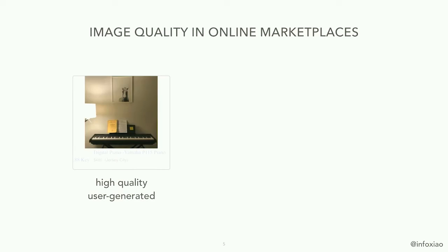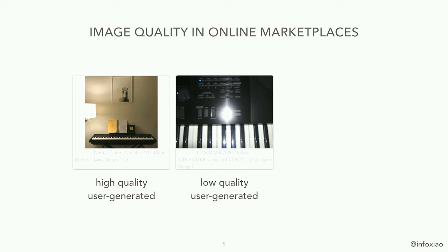However, there is a big problem with image quality generated by users: they are of wildly different quality. Sometimes they can be pretty good, but other times they are a little bit sketchy. Just imagine the last time you browsed Craigslist and how enjoyable that was.